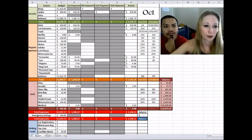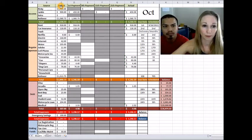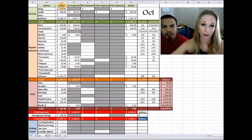So basically our sources, this would be where the income is coming from, and then as we move down, where the expenses are, the category. We have the budgeted amount. Once you budget this amount at the beginning of the month, you do not change it, because we're going to compare it to the actual amount over here.